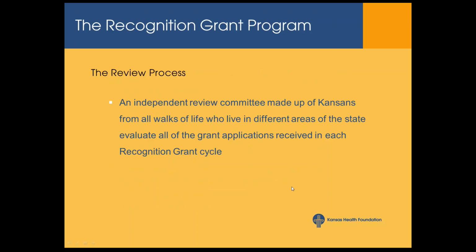I'd also like to talk a little bit about the review process, what it looks like, and who the individuals are that make up the review committee. The committee is an independent group of reviewers made up of Kansans from all walks of life who have the responsibility to evaluate all of the grant applications received each cycle. They may range from coaches to public health officials, teachers, and nonprofit executive directors, in short, individuals with a broad knowledge of the field who have done the work and recognize the challenges found within the nonprofit sector. What's more, they hail from many different areas of the state, providing a greater depth of knowledge for each of the geographic regions of the state.